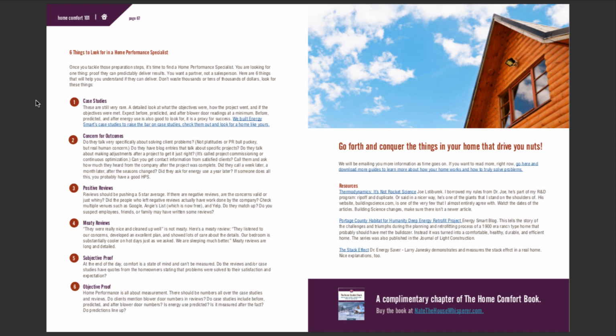Look for these things. First, case studies. These are still very rare. A detailed look at what the objectives were, how the project went, and if the objectives were met. Expect before, predicted, and after blower door readings at a minimum. Before, predicted, and after energy use is also good to look for. It is a proxy for success.